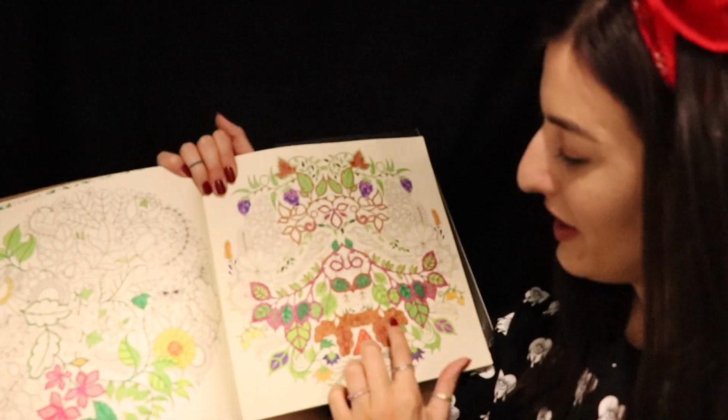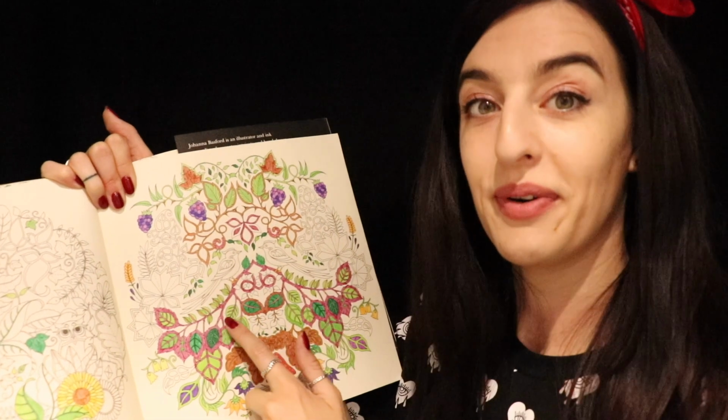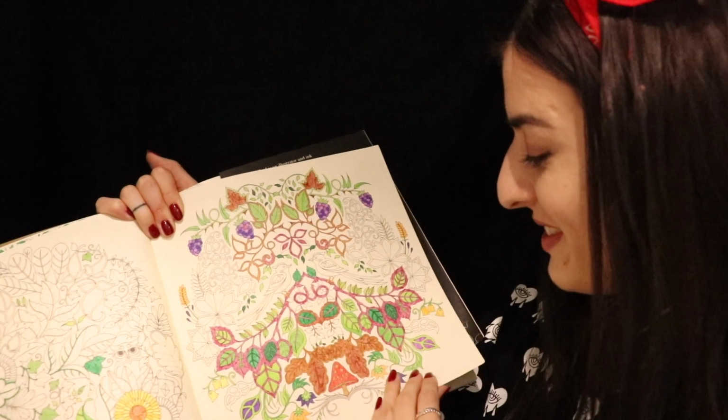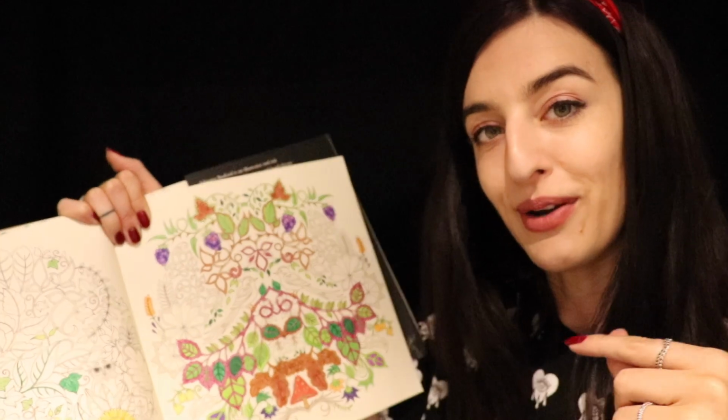This one's cool. I like how I've done the blossom. I'm pleased with that. But again, I used the purple. It's meant to be brown. So it looks a little bit odd. And I think as it dries as well, it gets a bit brighter than how it looks when you initially put it on the page.